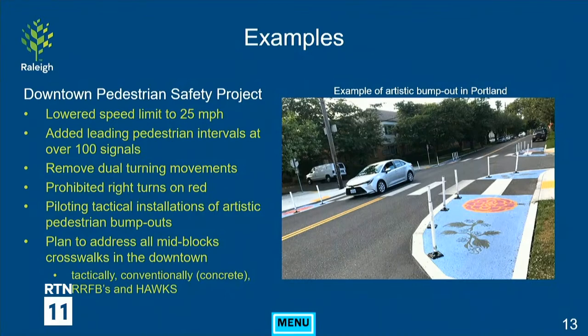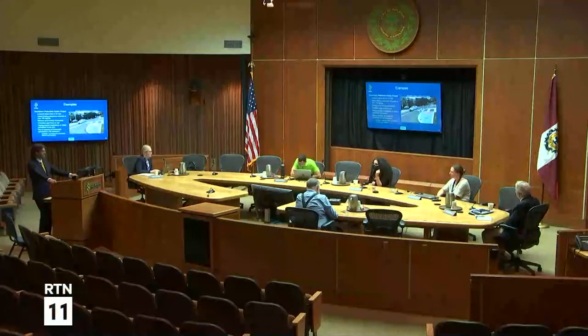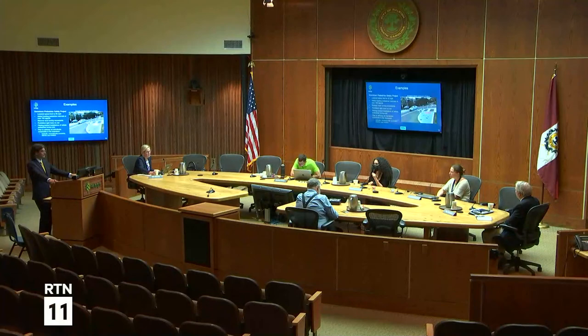Can I ask a quick question? Is that only going to be implemented in downtown, or are we looking to do those throughout the city? Very good question. Let me provide a little background first, and then you'll understand why.